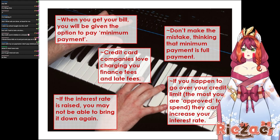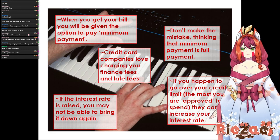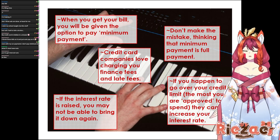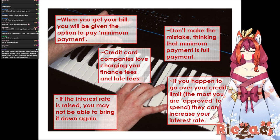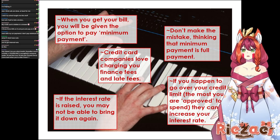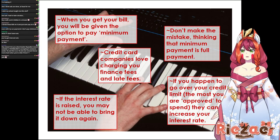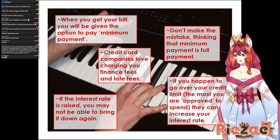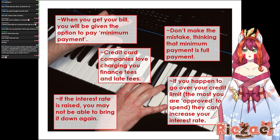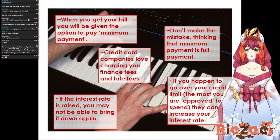So, some cards have what is called a variable interest rate. This is the APR Percy was alluding to earlier. There are multiple kinds of interest rates. The worst one is a variable. If your interest rate on your card is raised, which I believe the maximum interest in the United States allowed is still 29.99. I'm going to double check that because I don't remember. This is about a year old now. Maximum allowed credit card interest rate.